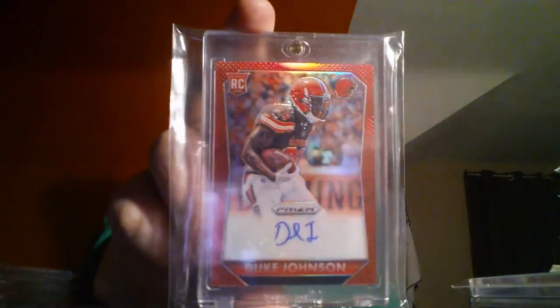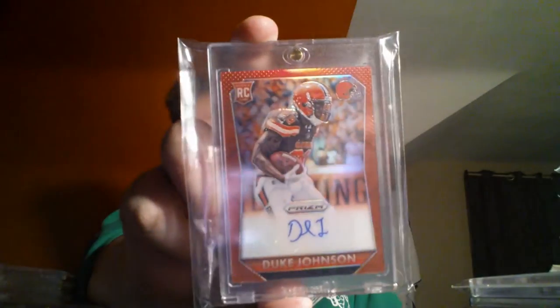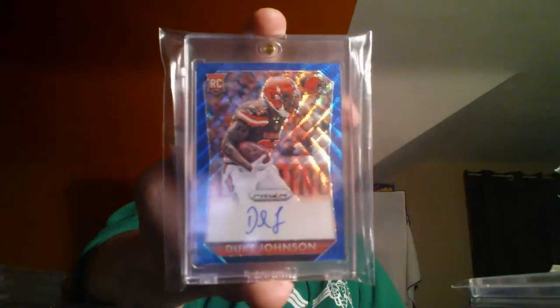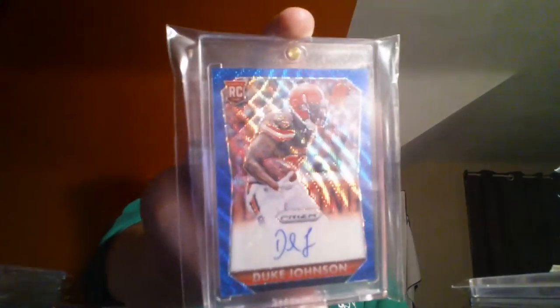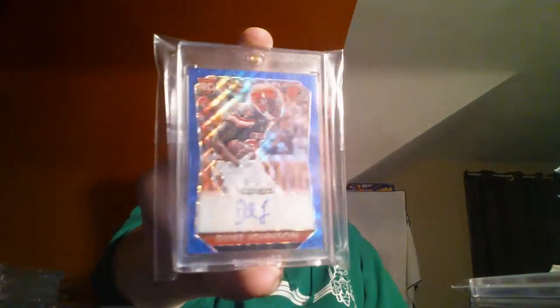Picked this one. I believe Ben got me this. Yeah, Ben got me this one. Numbered 61 of 99. The red. I'm going to be picking as many of these up as I can, because Prism is my favorite product of the year so far. And then this one, I got the Blue Wave out of 60. Or I think Ben sent me this one. I don't remember. I'm pretty sure Ben sent me this one. I'm like 100% positive. But yeah. Love that blue wave.